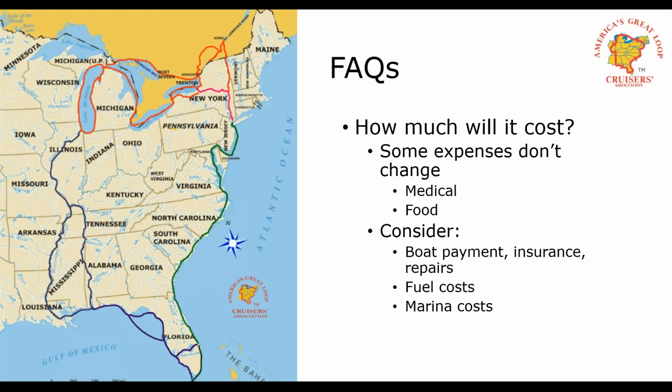Fuel costs is generally one of the top line items. Of course, that's highly dependent on the boat you choose as well. And I've already mentioned that marina costs play a role in that.